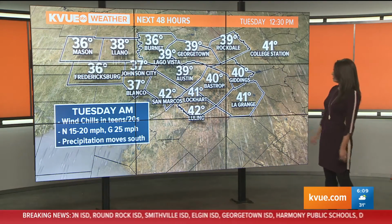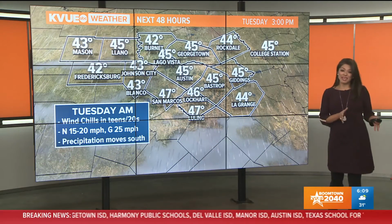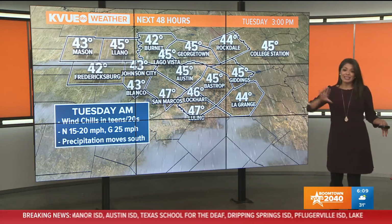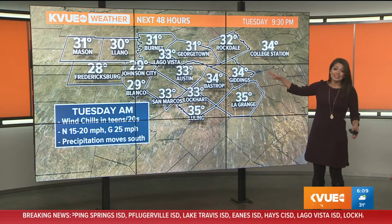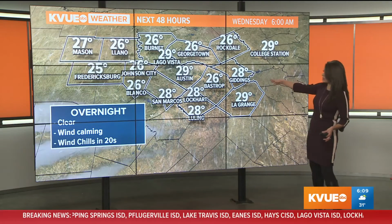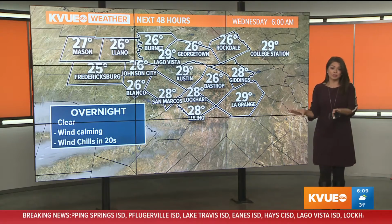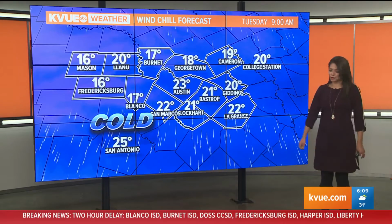We'll see the sunshine. Temperature makes it to 39 degrees at noon, and by the middle of the afternoon, we make it to about 45. The wind is going to calm down this evening, but even with that temperature being at 45, it's going to feel like the 30s for a majority of the day. Overnight, I'm still expecting widespread below freezing temperatures, but this time around it will be dry, so I'm not expecting any slick spots tomorrow morning.